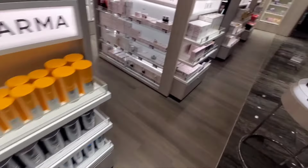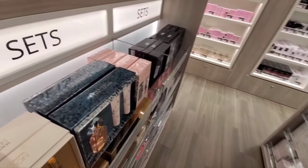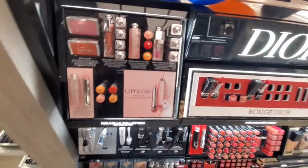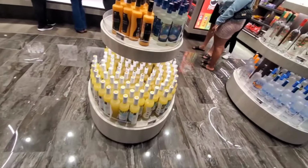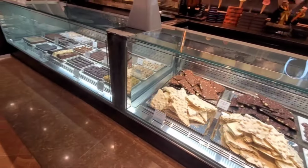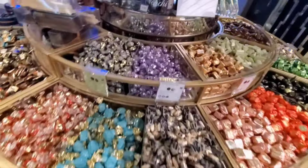It's a perfume. Some makeup, some fingernail polish, some lotion, and some alcohol, and you can taste some. At Finchy, you can get chocolate, and even more chocolate.